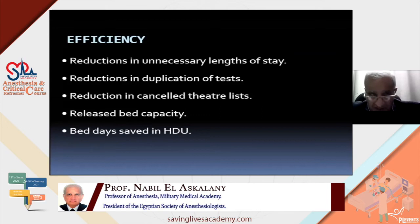Concerning the efficiency, there is reduction in the unnecessary lengths of stay in hospital, reduction in duplication of tests, reduction in canceled theater lists, released bed capacity, bed days saved in high dependence units. So there's great benefit from enhanced recovery as regards the bed capacity of the hospital. And there is no cancellation in theater lists in enhanced recovery here nowadays.